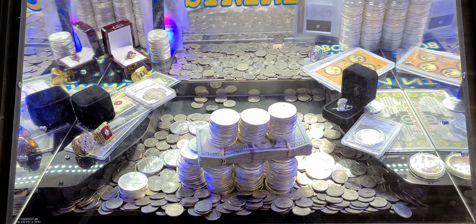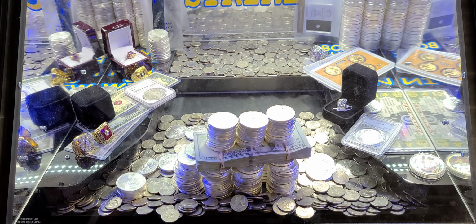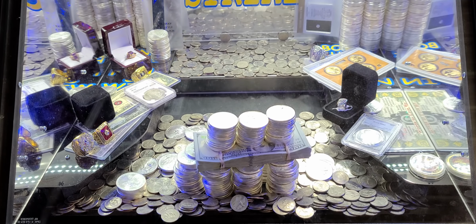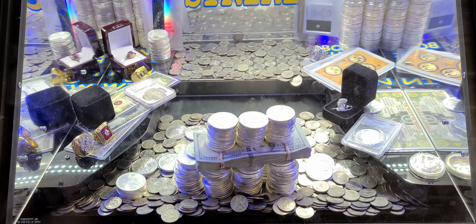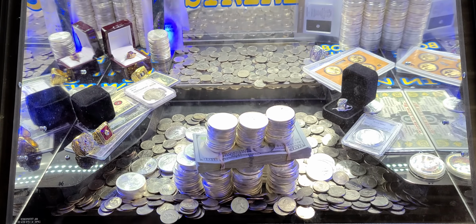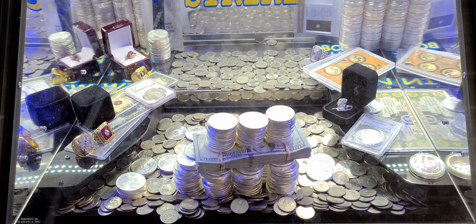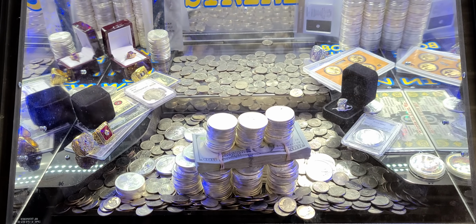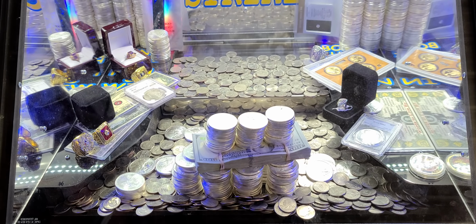So there's a lot of quarters bundled up here in the top. Yep. So we're going to have a lot of quarters dropping here in the next couple of pushes, so that's pretty cool. I wonder if that's all the quarters I put in yesterday. I definitely went through them, that's for sure. And so that's a pretty good drop, lots of quarters. Keep me in the game.